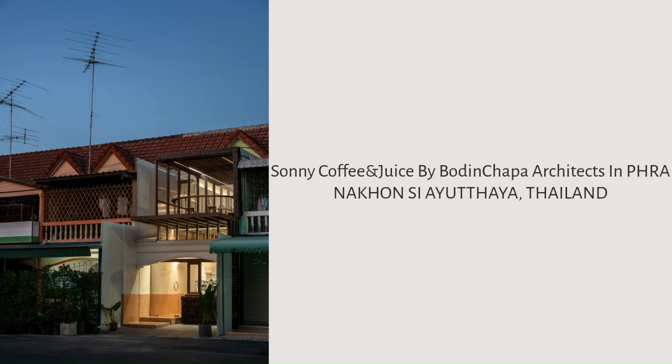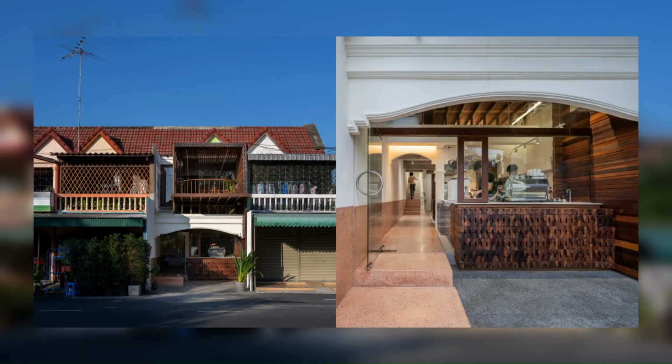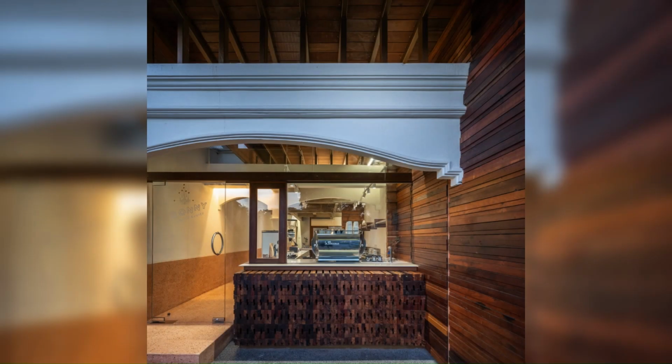Sonny Coffee and Juice by BodinChapa Architects in Phra Nakhon Ayutthaya, Thailand. Sonny Coffee and Juice is a cafe serving coffee, juices, desserts and savories, located in the residential area in the center of the island city of Ayutthaya.